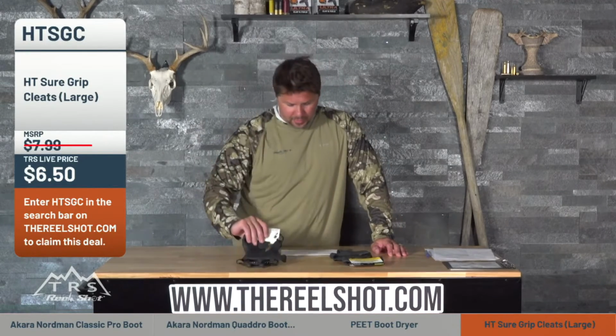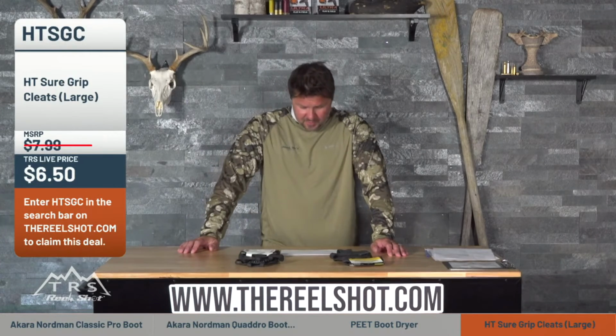It's one of those necessities if you live in the Midwest or in an area that gets quite a bit of rain, snow, and or ice, all that kind of stuff. An HT cleat is the perfect thing for you. $7.99 is the normal retail price, and that's a pair, right? You get one for each foot on there. $6.50. Take advantage of that deal.